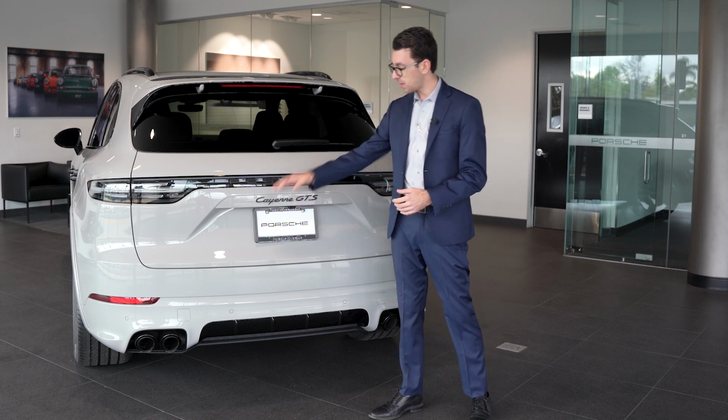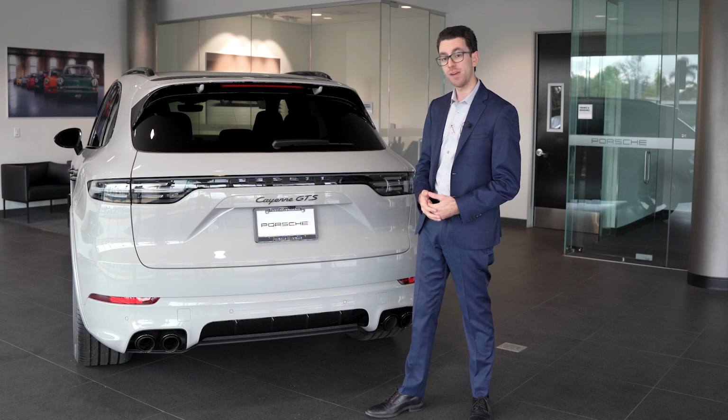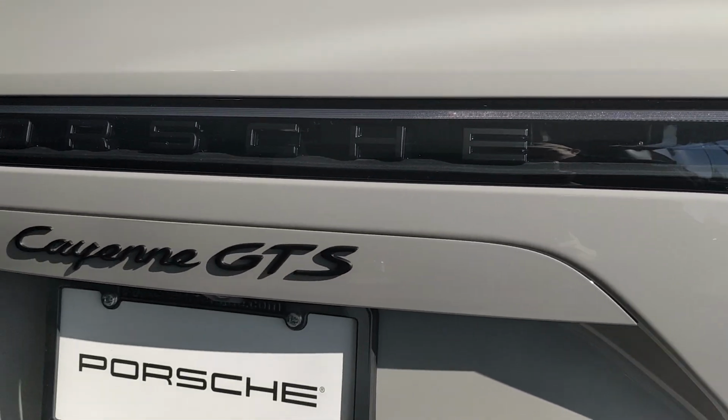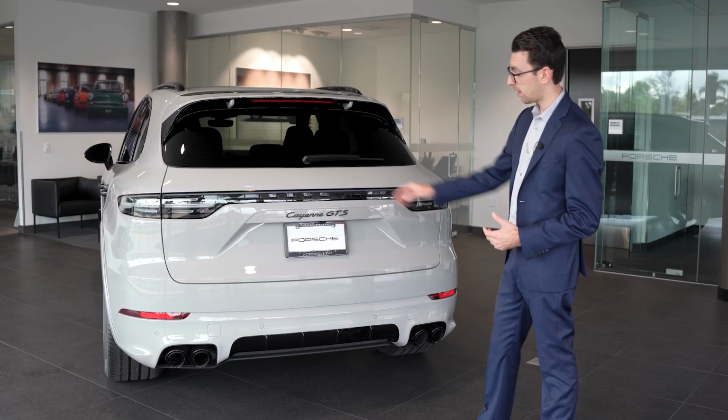Our model designation, we also have a lot of different options you can do. In this case, we have a matte black finish. You can do a high gloss black. You can have it painted to the body color. So in this case, that would be chalk. Or you can completely delete it if you just want that clean back end.